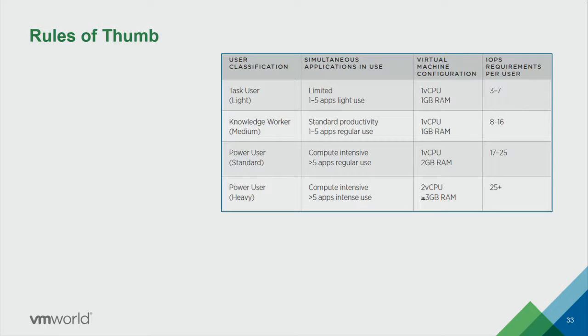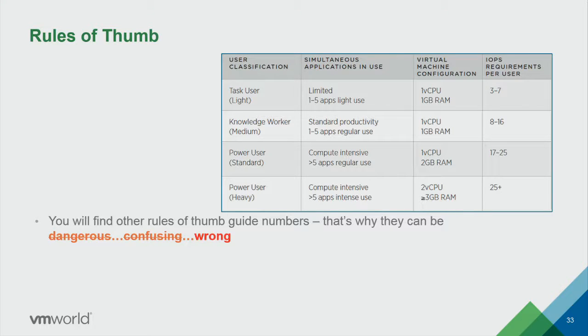This is a rule of thumb chart that's actually in a publication that we have floating around. It's a set of numbers for users. They can be dangerous, they can be confusing, they can be downright wrong depending on your use case. It may not apply. Your mileage may vary. They're average numbers. Another thing that people don't think about is the read-write mix. If you have a very write-heavy workload and you're using RAID, you've got a write penalty in place. It's going to be a lot more IOPS, especially if you're using RAID 5 or RAID 6.